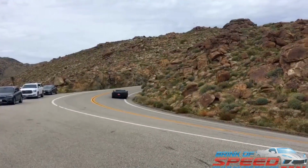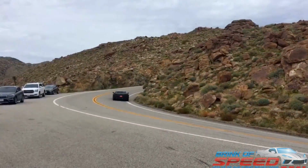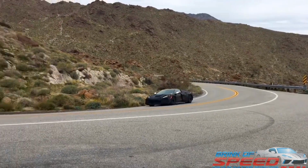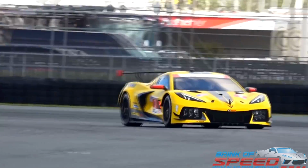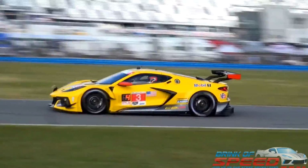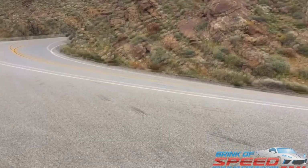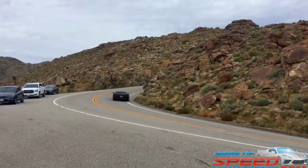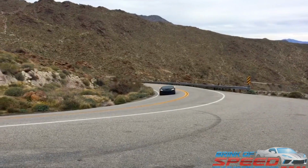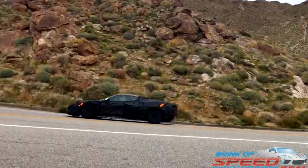With the latest video of what's rumored to be a C8 Z06, we can definitely hear that this isn't GM's LT2 pushrod engine. This is more of a high-pitched noise, just like the C8R has, coming from its exhaust. Now, if you listen to both the C8R and this test mule, my ears hear the exact same sound. Let's listen to it one more time.